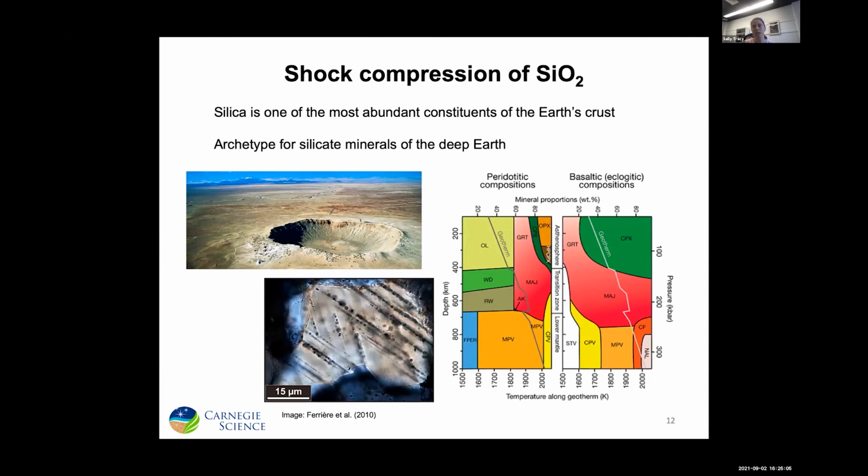So the first study that I'm going to talk about is a study where we used the gas gun at DCS to investigate the shock compression behavior of SiO2. And of course, silica is one of the most abundant constituents of the Earth's crust and provides an archetype for silicate minerals of the deep Earth.